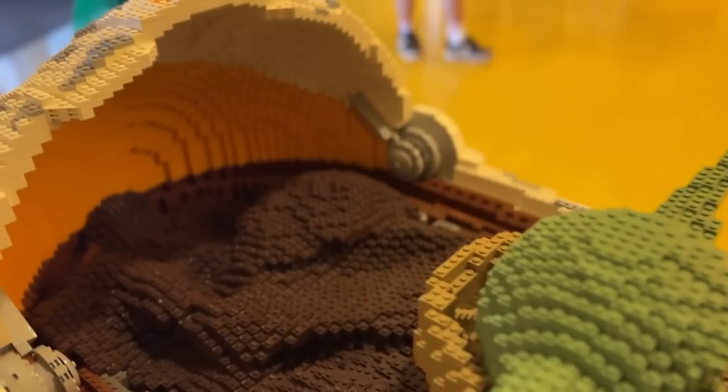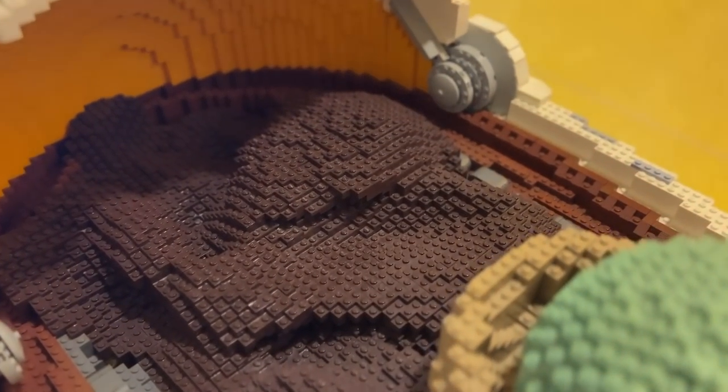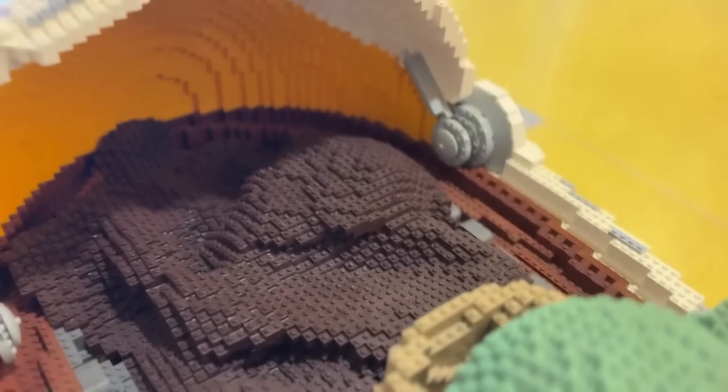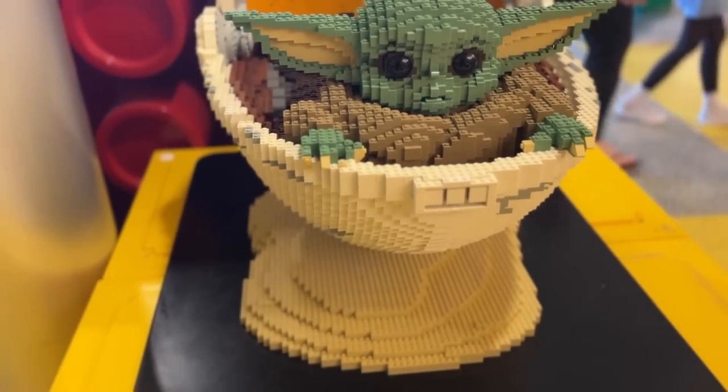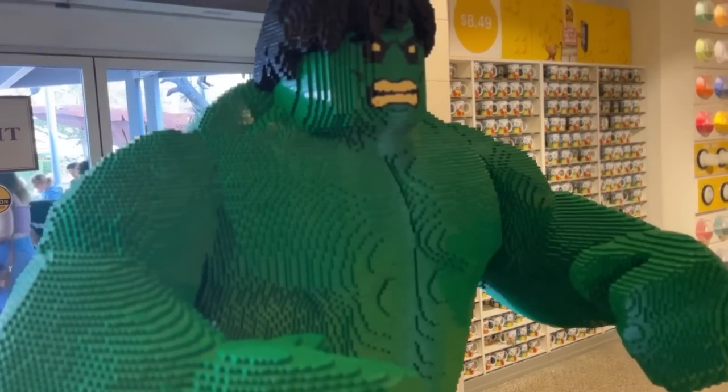Got his blanket in there. That's a lot of Legos. Yeah, but look how they had to do the 3D of the blanket, like up and down. How many Legos is this, bro?